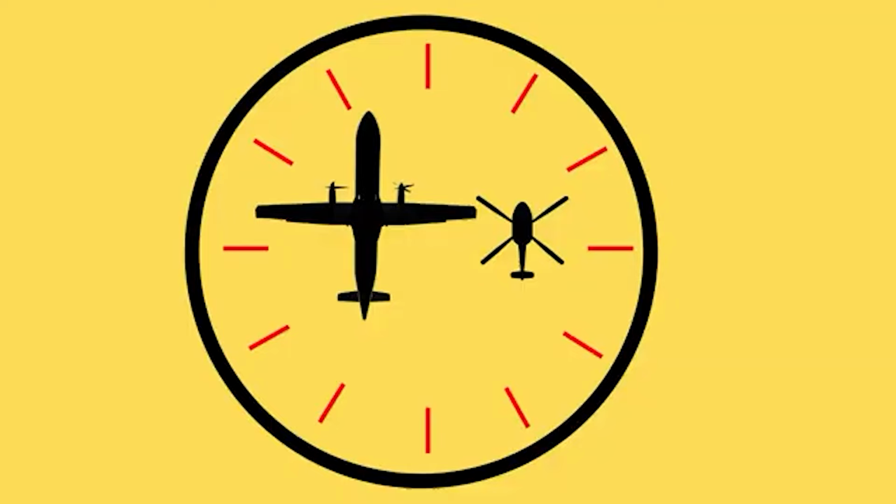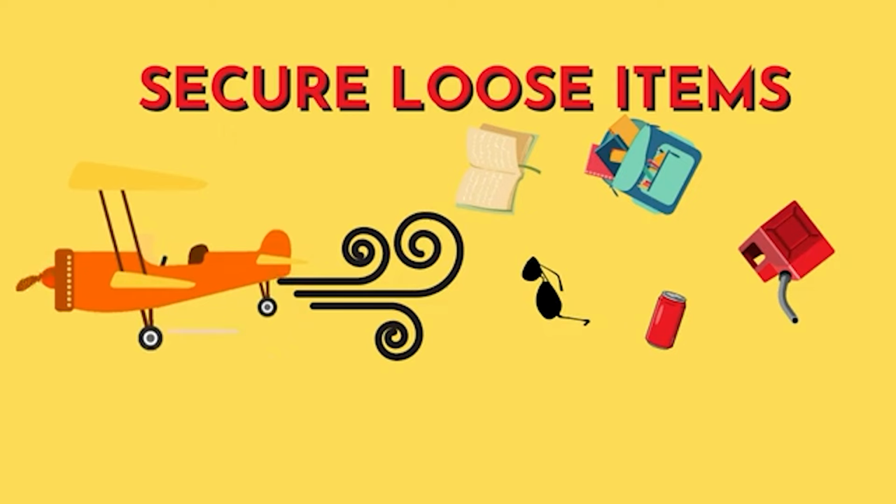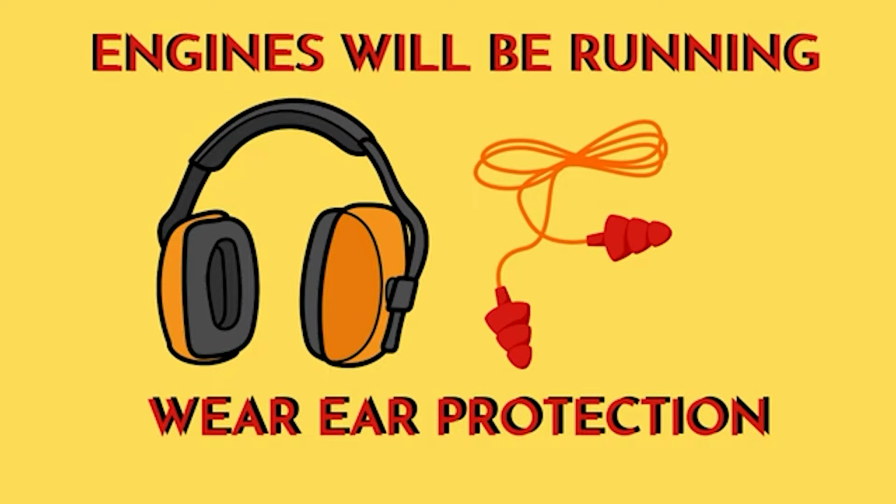A good rule of thumb is to keep a 10-foot buffer from the wingtips. Secure any loose items for prop and rotor wash. Wear eye protection. Aircraft will reload hot or while running. It will be very loud. Use ear protection.